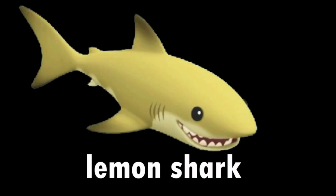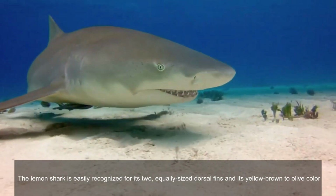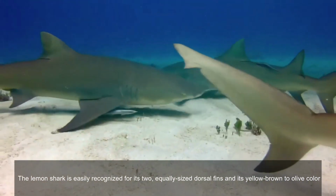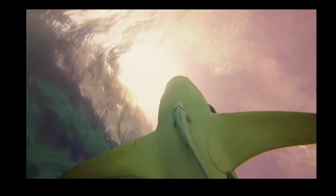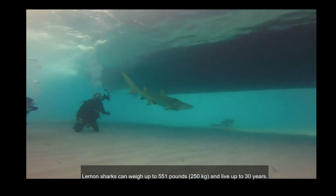Lemon shark. The lemon shark is easily recognized for its two equally sized dorsal fins and its yellow-brown to olive color. Lemon sharks have a very broad appetite, eating all kinds of fish, rays, crustaceans, seabirds and other sharks. Lemon sharks can weigh up to 551 pounds, 250 kilograms, and live up to 30 years.